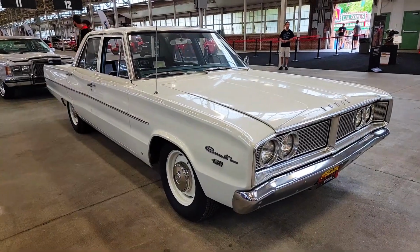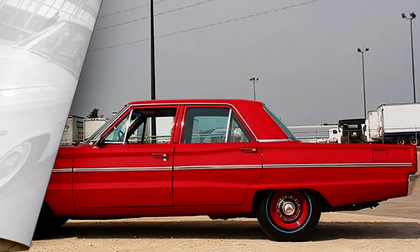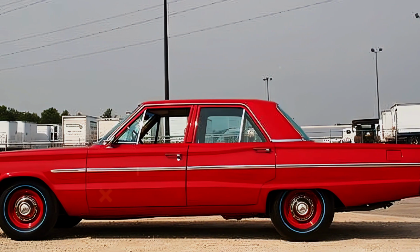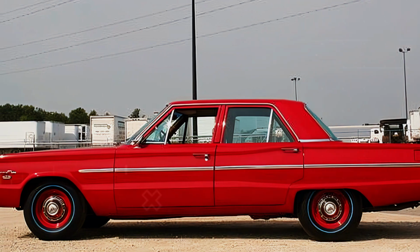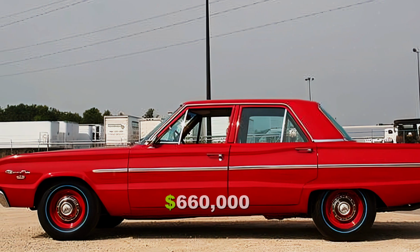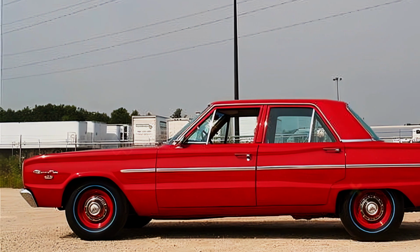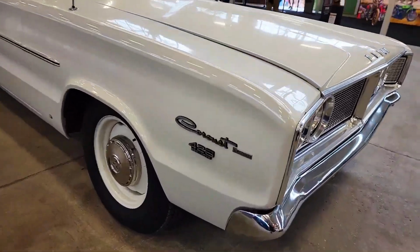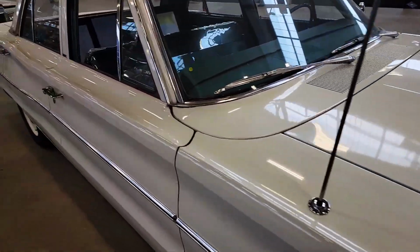Since they almost never hit the market, it's tough to pin down an exact value. However, back in 2007, a red 1966 Coronet Deluxe 4-door with a factory HEMI sold for a staggering $660,000 at a Barrett-Jackson auction. With inflation and the rising demand for ultra-rare muscle cars, its value today would likely be even higher.